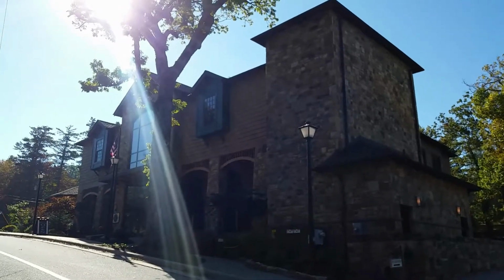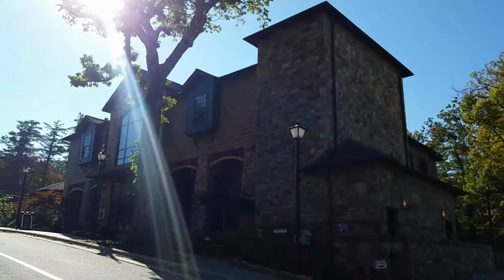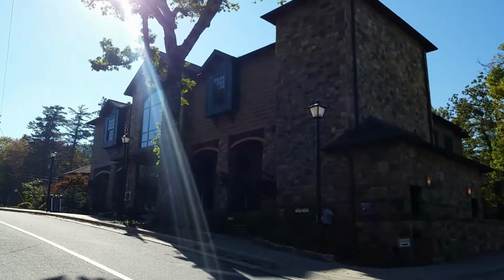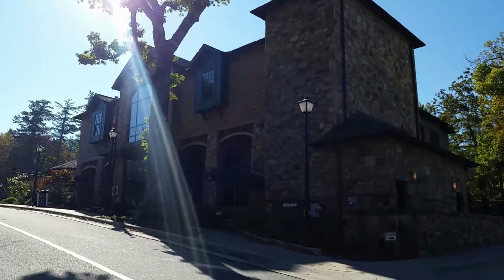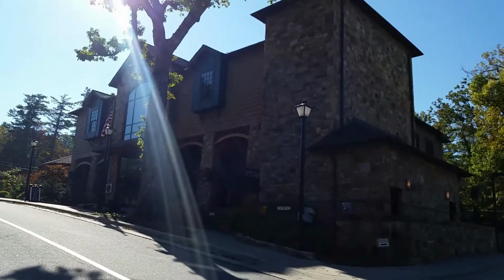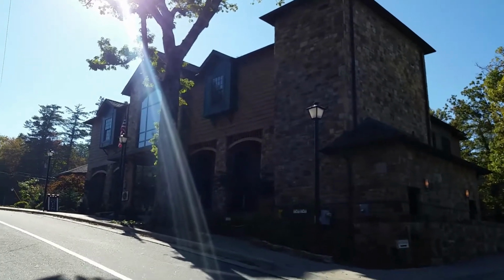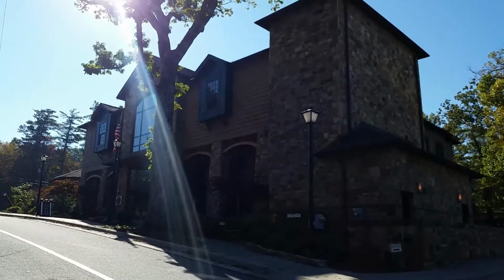Hey guys, Gary J. This is at the Art and History Museum in Blowing Rock. Really beautiful building here. They've got paintings and various different things in here, I know, and the history of Blowing Rock and a bunch of stuff, so we're going to check it out.